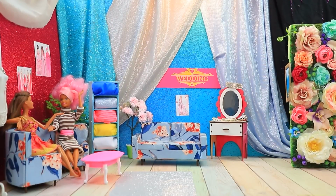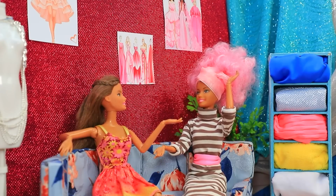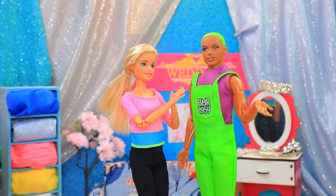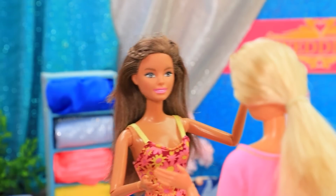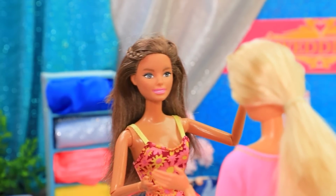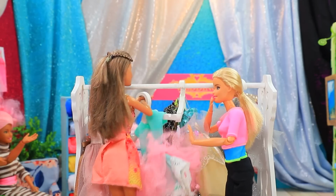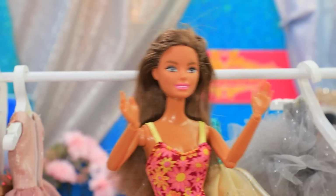The wedding will happen soon. Let's go to the wedding salon. This is my dream come true. Here you will find everything you need. Have a seat, I'll show you our selection. Whoa, so many outfits. Try it on. It is made for you.